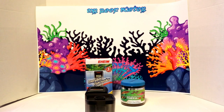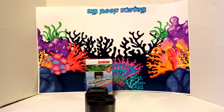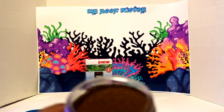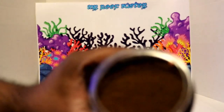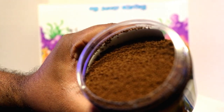Let's throw some pellets in right now since we are on the topic. This way, when I do the demonstration for you guys, you'll have an idea of how it works. So let me open my food. For those of you that are new to getting pellet food for your tank, this is what 0.5 millimeter pellets look like. They look like really fine coffee beans. Really fine.